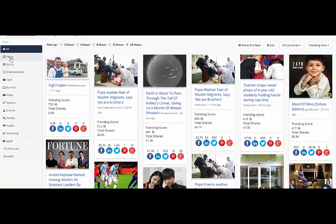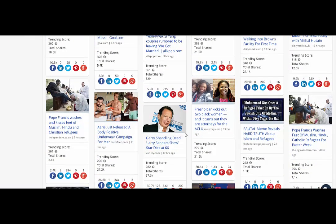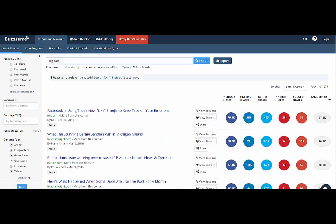On the left hand side, you've got all of the different categories that you can look at. And what you could do is scroll down and pretty much pick out something that catches your eye that you think, oh, I could turn that into an actual niche. And then you've also, this is the same website, it's BuzzSumo, you just have to scroll around to find this. It's the same thing, it's just a different type of view.